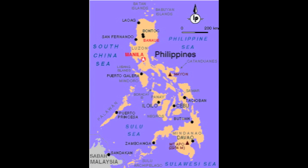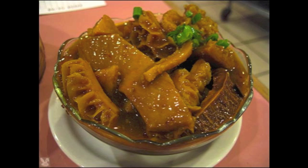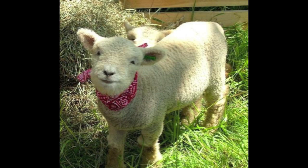Today, Diamond will be preparing pickled chive for us. It is common in the southern mountainous region of the Philippines. It is commonly eaten around the world and prepared many different ways.